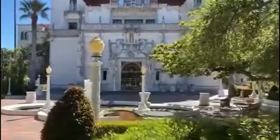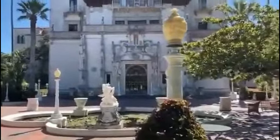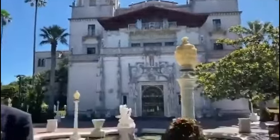So the phases of construction, we walk past the bungalows, that's phase 1. Phase 2, the center portion of the big house. Phase 3, the service wing. And phase 4, the recreation wing of the house.